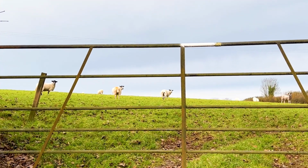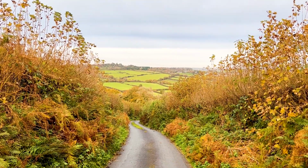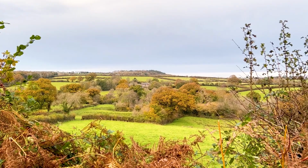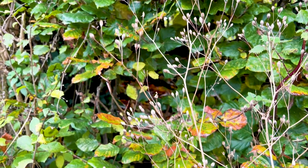The colours right now are absolutely stunning, and the views over to the Devon Hills are gorgeous. Launceston is right on the edge of the Cornwall border, so the views into Devon are stunning. I love the difference between Devon and Cornwall. It is quite different. If you haven't been, you definitely should.